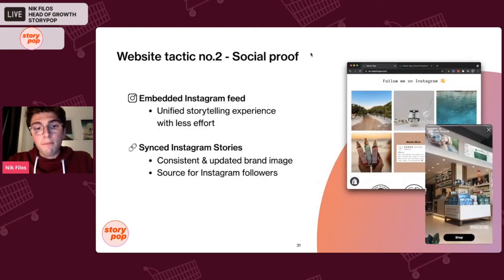Now, since Mastic was an unknown brand, we wanted to include some social proof into the story, and we did that in two ways, basically. First of all, we embedded Mastic's Instagram feed in the story using Storypop. Now, that is a classic technique, but it's pretty essential at this point. Combined with the storytelling Instagram strategy I mentioned before, it managed to work as an oasis of proof and entertainment within the store.